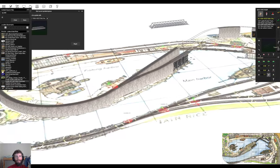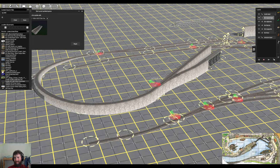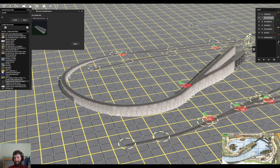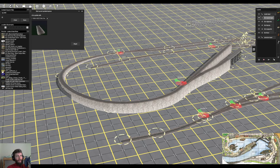So if we turn off the base layer, Road Burner Productions asks, is this Trains with a Z? Yes, this is Trains with a Z.